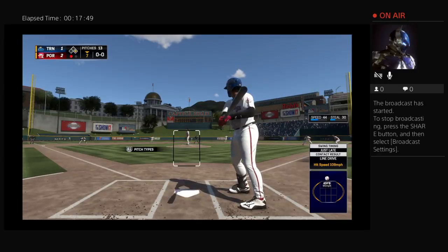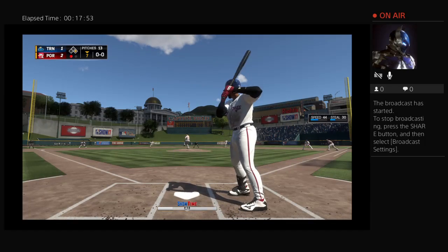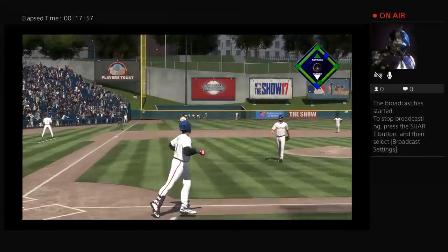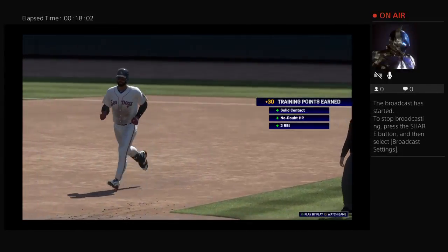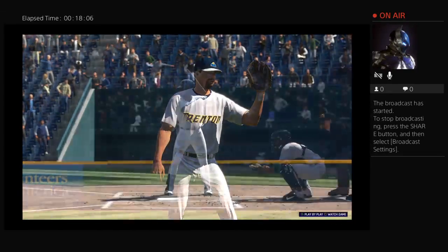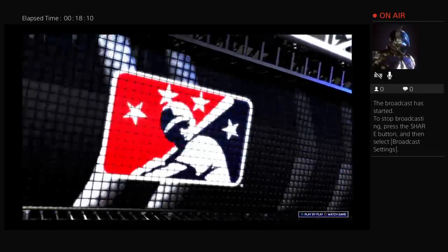Standing in, Orlando Bones. A couple of singles to his credit thus far. Here comes the first pitch. Oh, and here's a fastball right down the middle of the plate that's swung on and hit out to deep left field. And this one's not coming back. This is a long home run. Yeah, I think it's time to start pitching around this guy. He's hit 3 home runs already.